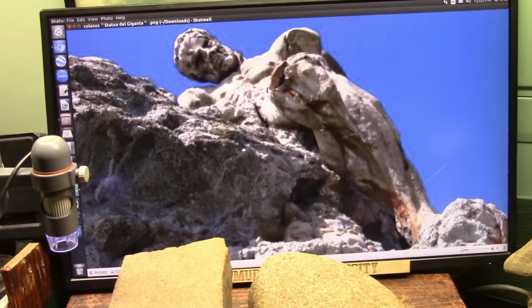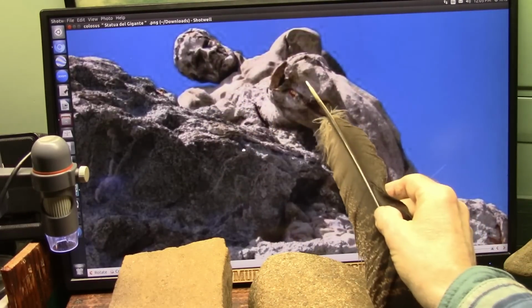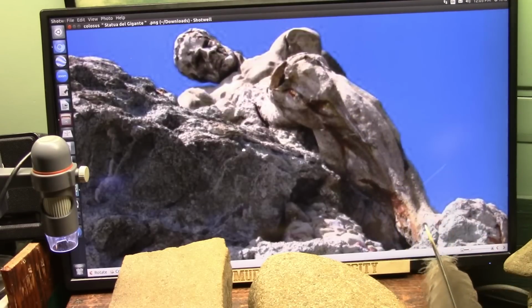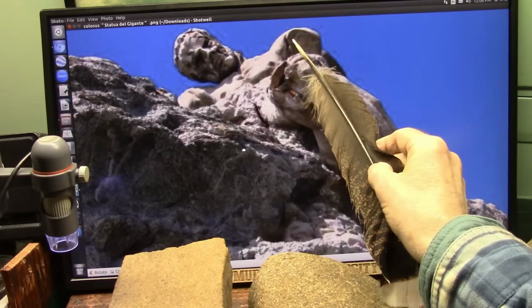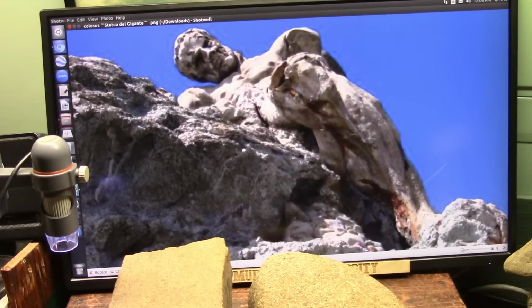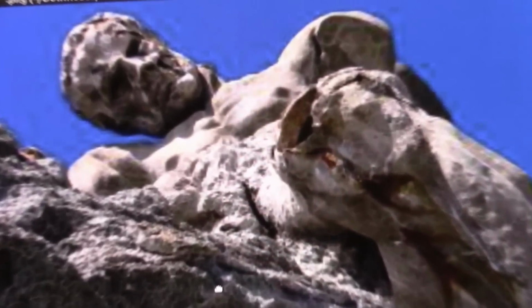Okay, this is called the Statue del Gigante. And there's his kneecap right there. That is that tendinous material, runs right down to the leg, to the foot. This is all the red muscle underneath. This right here is exactly what should be in his arm that has broken off. Now, of course, at the time, they all deteriorated.